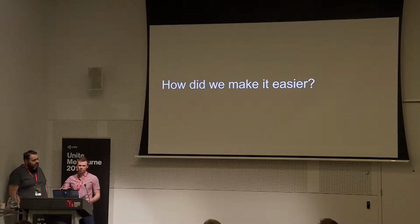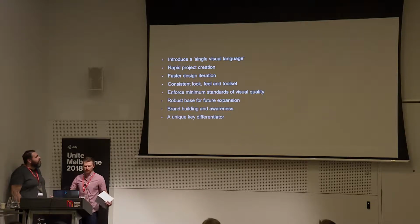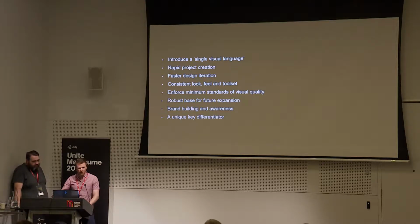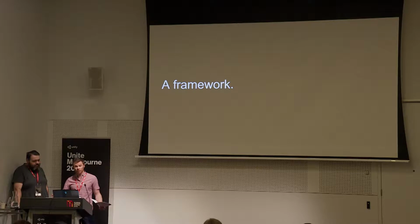So how do we make it easier, and more specifically, how do we make it easier through the creation of smart visualization tools? So some of the things that we can do is we can help to introduce a single visual language that puts everybody on the same page with the same level of understanding. We can help through rapid project creation, faster design iteration, giving everything that we do a consistent look, feel and toolset functionality. We can enforce minimum standards of visual quality through our visual tools. We can build these bases that let us very quickly expand into all sorts of new tools and technologies. We can do things like build brand and become a key differentiator for your company. And the way that we do all this is through a framework.